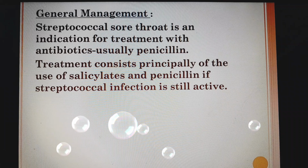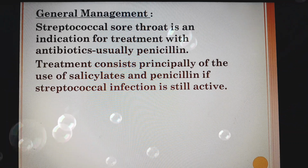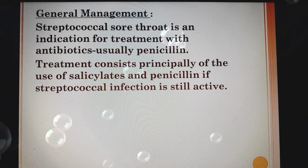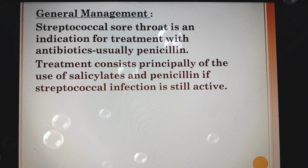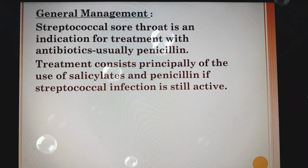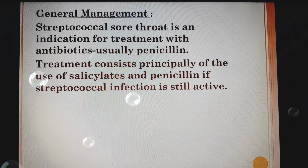Now general management: streptococcal sore throat is an indication for treatment with antibiotics, usually penicillin. Treatment consists of the use of salicylates and penicillin if streptococcal infection is still active. Okay. The clinical manifestations of acute rheumatic fever are so variable that the diagnosis should not be made unless at least 2 of the major criteria are fulfilled. Preceding streptococcal infection is confirmed by a high or rising titer of anti-streptolysin O antibodies, that is ASOT. However, a low ASOT virtually excludes the diagnosis. So that is our basic understanding of general management.